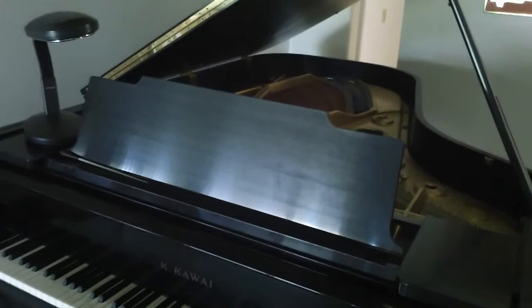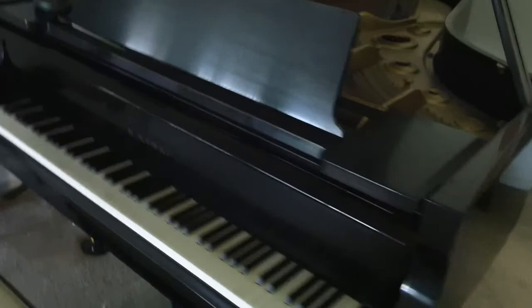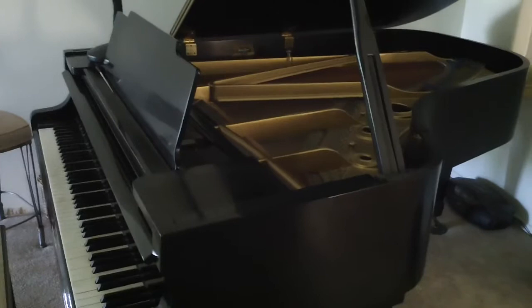Gorgeous condition. It's always been well kept. And really, my mom was a classical piano teacher, and she just kept it in great shape. So it's a wonderful instrument. It really inspires creativity. I always get lost playing it. That was just a little improvisation I did.